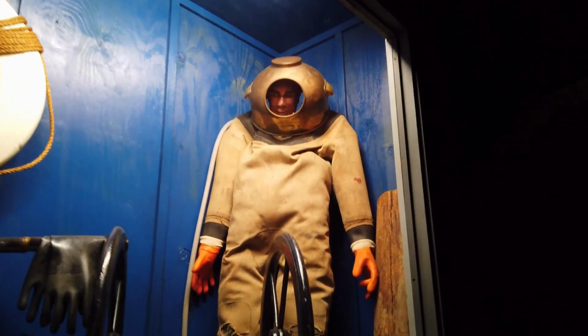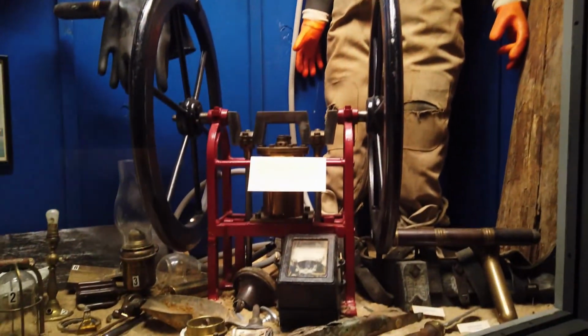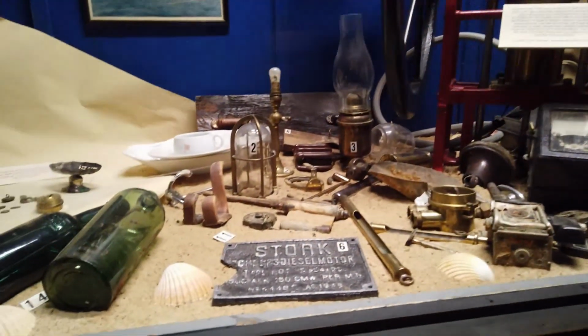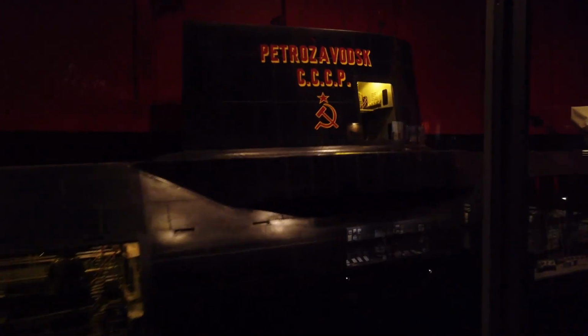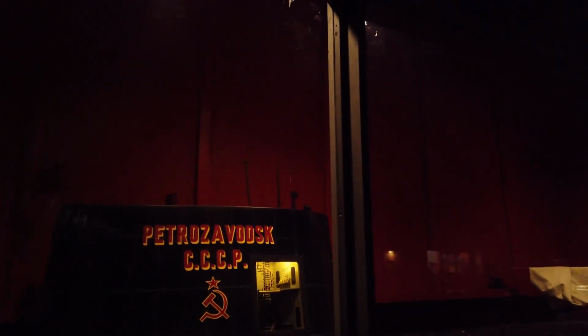The old divers' uniforms, seen better days. Gonna go through a bit of a tunnel here. That's gonna take us out to the end of the whale chamber, I think. Oh, we got a Soviet submarine. Petrozavodsk. Well, there's the missile tubes.